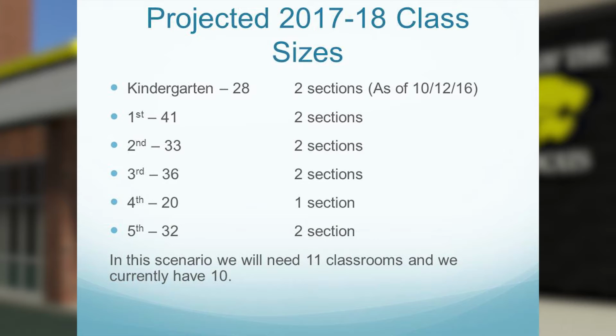In this scenario, we will need 11 classrooms, and we only have 10 classroom spaces in the elementary wing. One of those classroom spaces is currently being used for preschool, which really brings that number down to 9.